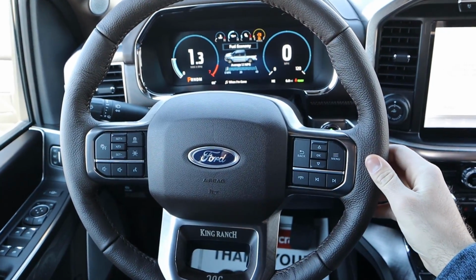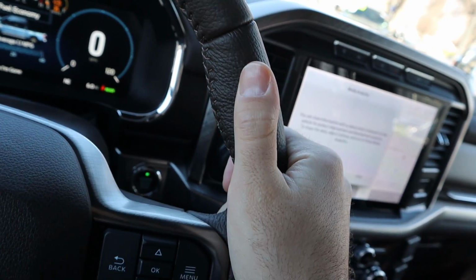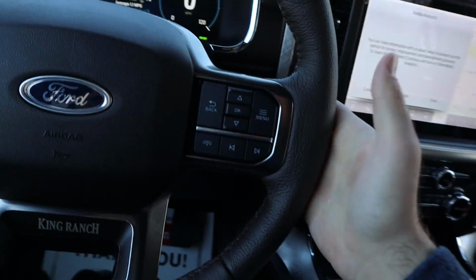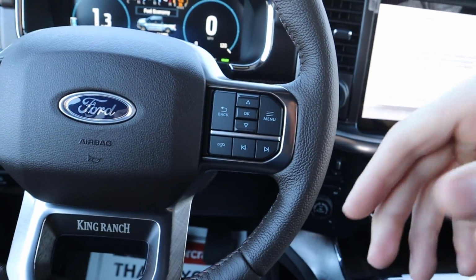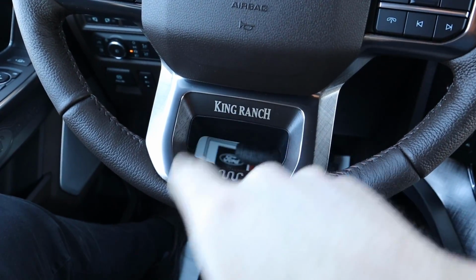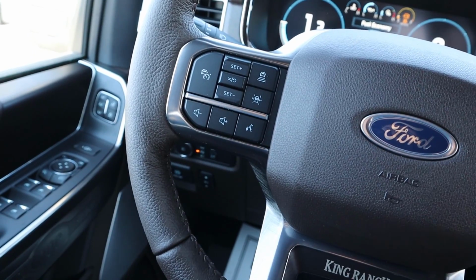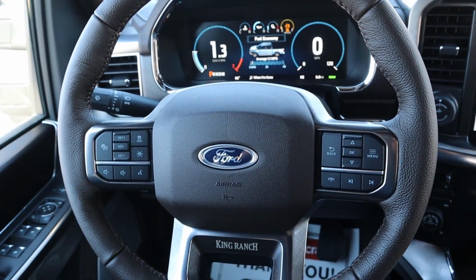So here is the steering wheel. You guys can see again the texture here on the leather. It really feels like you're just grabbing a cow when you steer with this truck, so it's kind of interesting. You guys can see the controls for the center stack, phone controls, all that normal stuff. Again, more King Ranch logos because you can never have enough. Cruise control as well with the volume and voice command controls. Got our turn signal, windshield wiper stock, and that's all for the steering wheel.